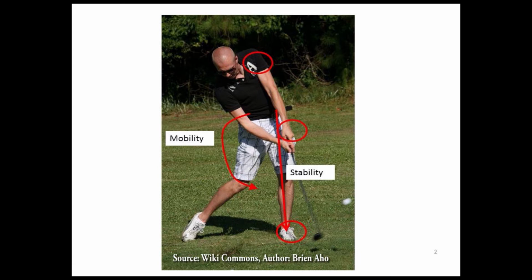We see something almost identical in golf, where the golfer sinks into the lead leg and stabilizes the non-hitting side hip and shoulder. With this stability on the non-hitting side of the body, the hitting side, the right side here, has an anchor to brace against and pivot around into the hitting action.